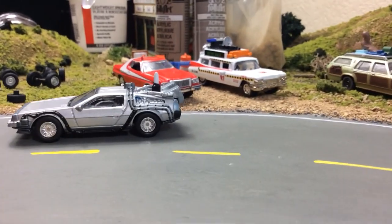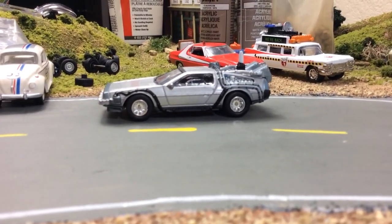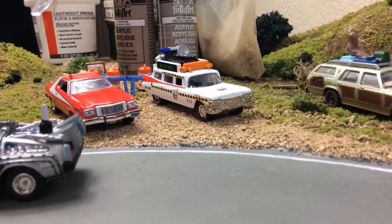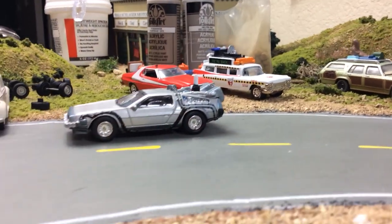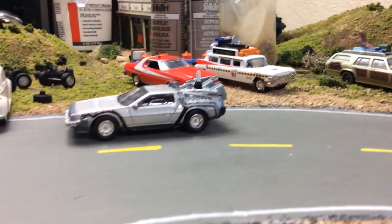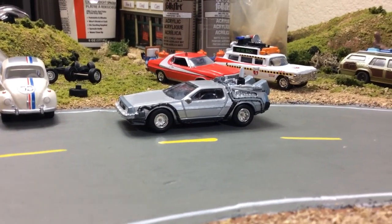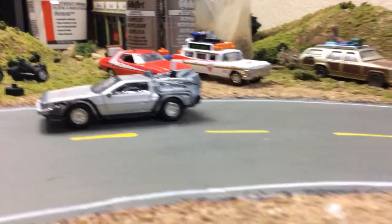But where I was going with that is that when I started collecting, this Time Machine was probably a $20 to $25 car. This Ecto was probably a $25 to $35 car. Right now, you'd be lucky to get $10 a piece. And the reason for that is because of Hot Wheels. They have since flooded the market with Time Machines and Ectos.